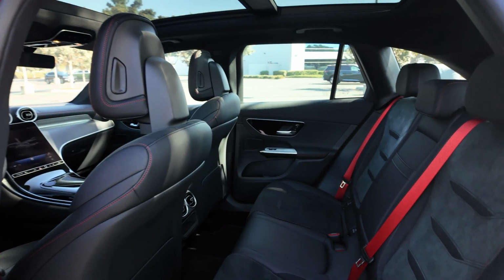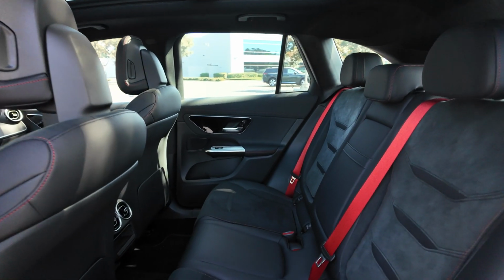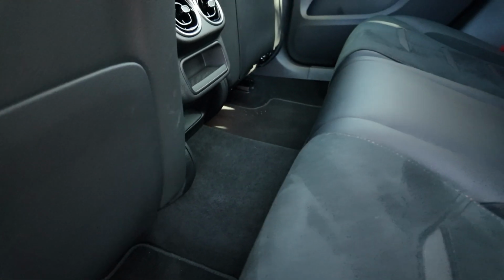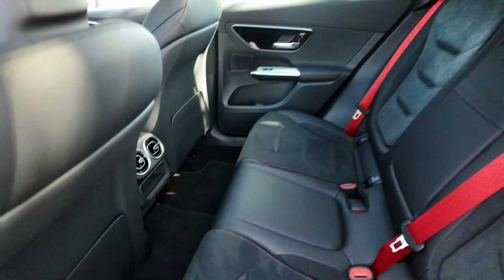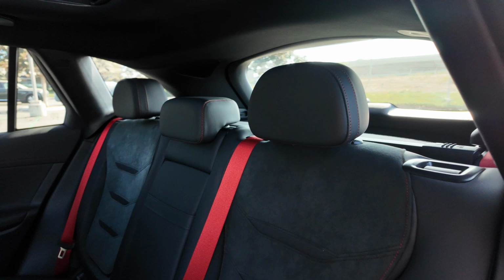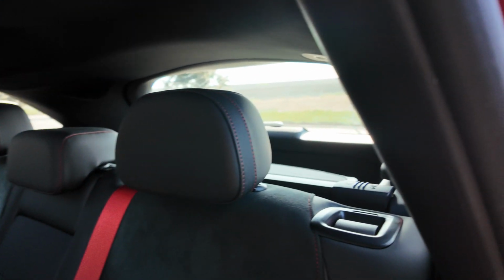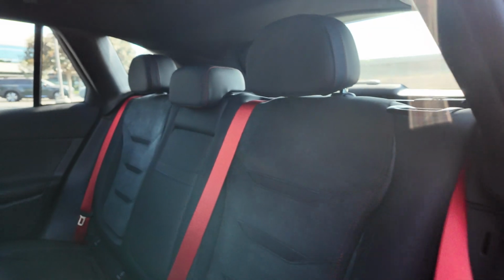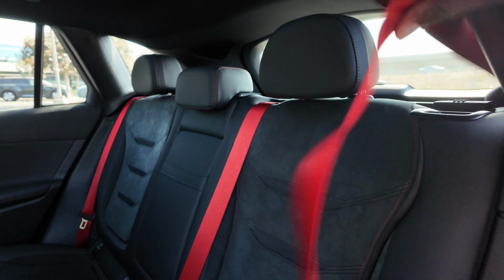There's a good amount of headroom, and you gotta keep in mind, for middle seat occupants, there's this hump in the middle of the floor, so your space in the middle seat will be a little bit compromised. But the seats still look good. They don't offer as much support as the front seats, but you do get some red stitching, and ours has the red seat belts as well. So that's kind of cool.